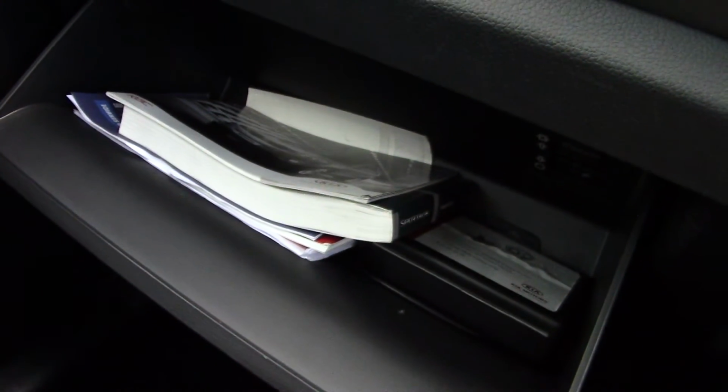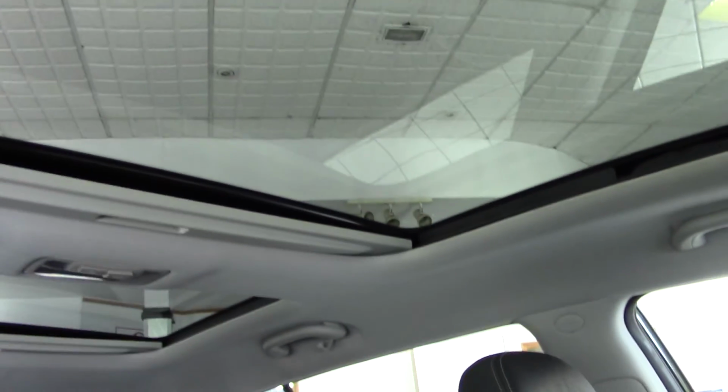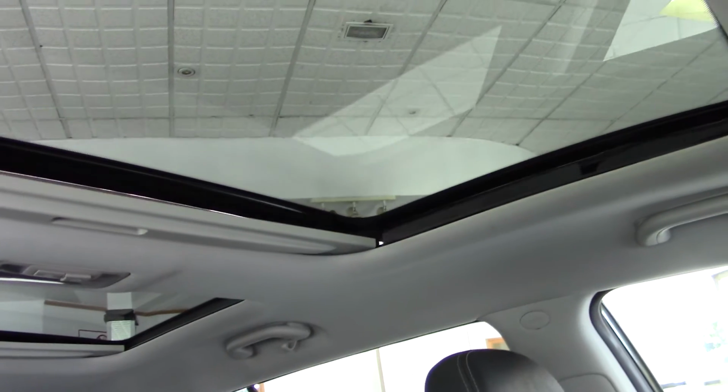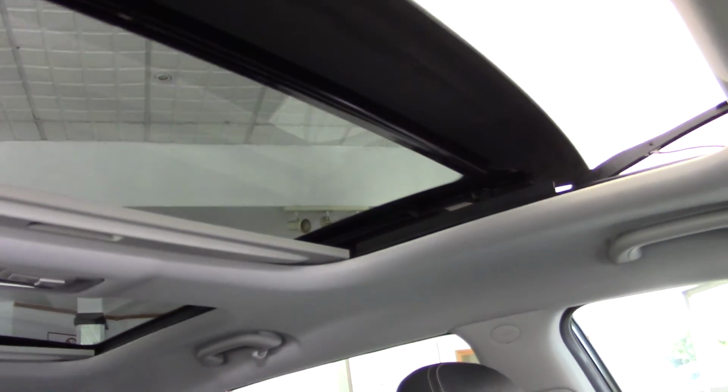We've got cup holders, we've got a nice driver's armrest there with plenty of storage underneath. Glove compartment with all the books and service books and what have you in there, plus that is air conditioned. And we've got the panoramic roof here with a tilt and slide sunroof.